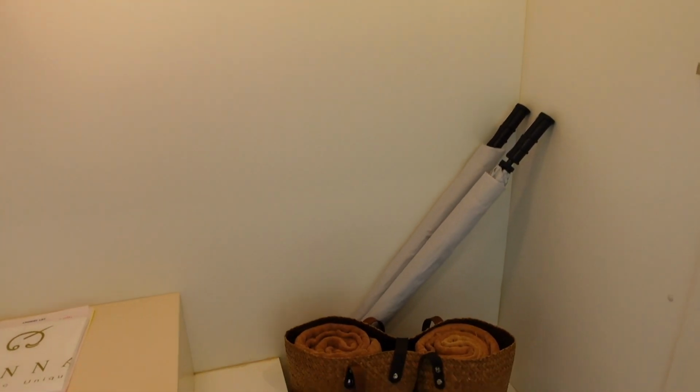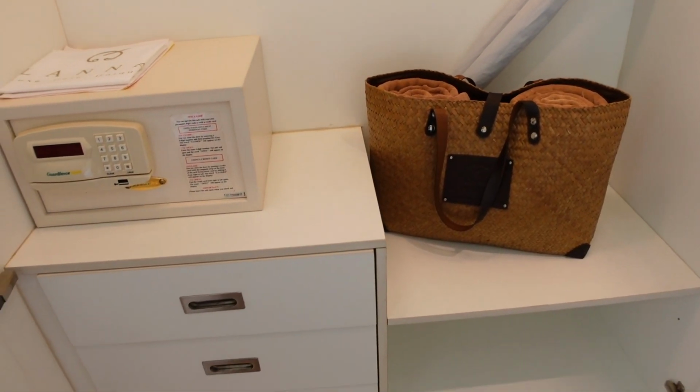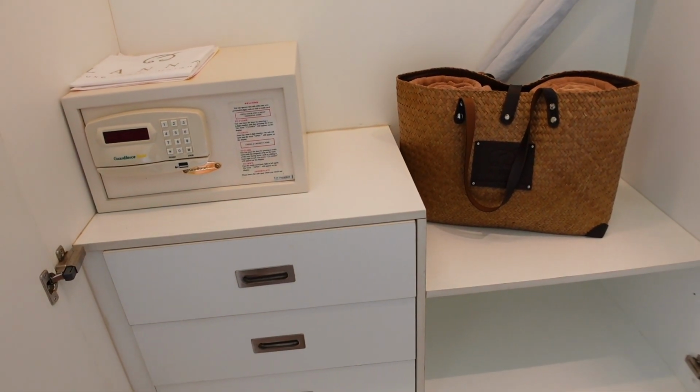And then what we've got in here, big wardrobe with a beach bag with some complimentary towels and umbrellas and some shelves, and the lights come on, which is quite posh. And then in this one, some shelves. I'll unpack and I'll start to feel at home. Some more shelves over here.